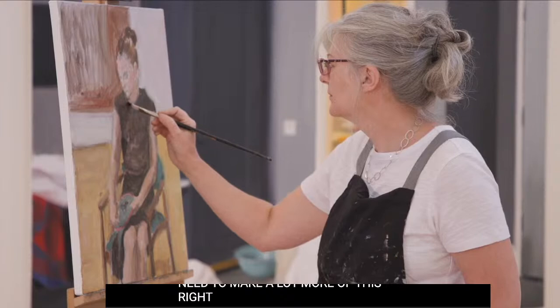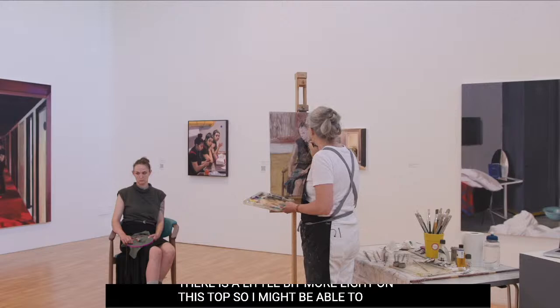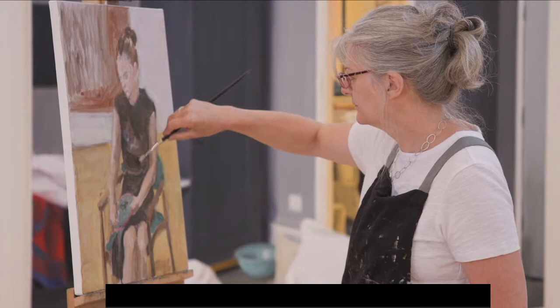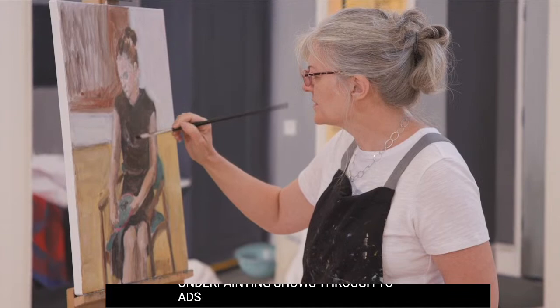I'm going to put some of the mixing painting medium in with this so it flows. And there is a little bit more light on this top, so I might be able to put some of those highlights in a bit. Start down here. So layering it up, and some of the underpainting shows through, so it adds interest and richness to the colours, rather than just kind of blocking in a solid black mass.